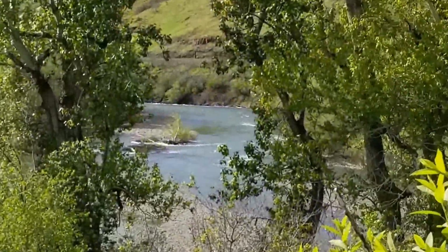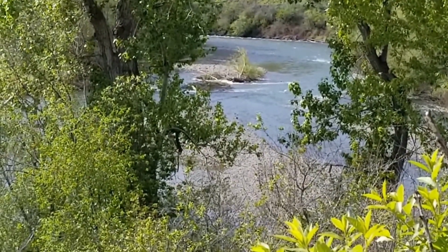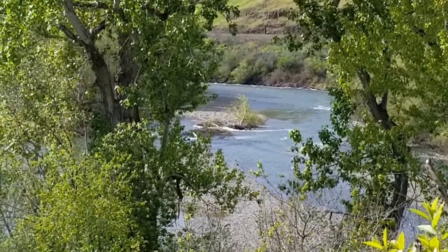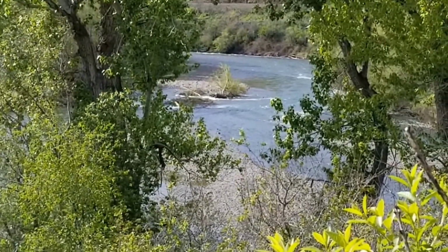Alright, so today we're taking a little trip from downriver to upriver to just look at some uprooted trees from the flood this spring. You can see how the water's going around that tree there in the middle.